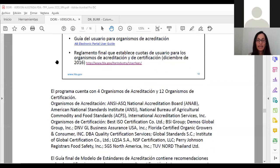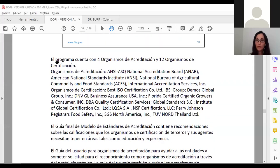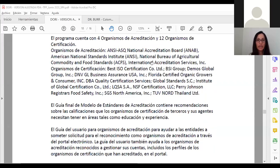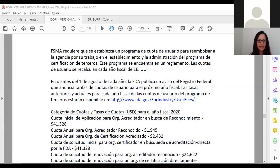As part of the program, FSMA requires to establish a program of user quotas in order to reimburse the agency for the work that we do in the TPP management. And this program of user quotas is within a rule set. The quotas are calculated every fiscal year, and they're published in the Federal Register for the 1st of August of every year. The previous rates and the current rates for each fiscal year are available in our website. Next slide, please.